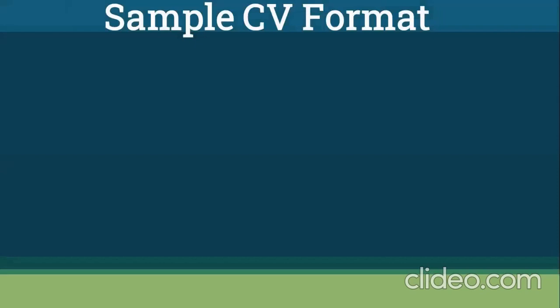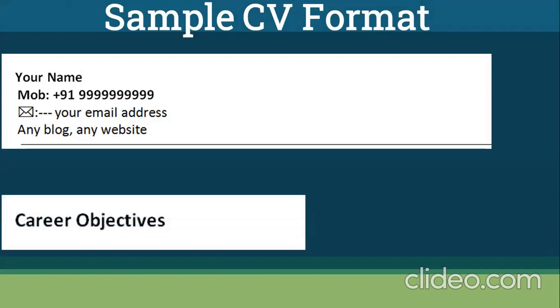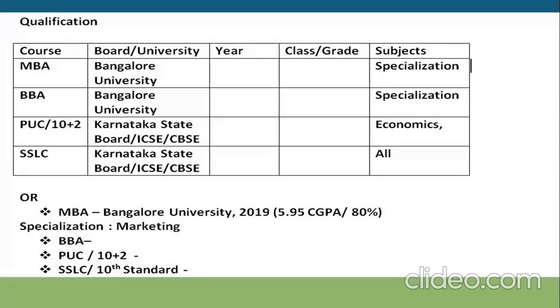Now, we have a format here where we will discuss the key components that can be mentioned in our CV. For example, number one, mention your name, your mobile number, your professional email address. If you have any blog, mention the blog address. If you have your own website, mention your website address. Then don't forget to mention the career objectives. Career objectives differ from position to position, depending on which job you are going to apply for. So you need to draft very precisely some key objectives for your career. Then later, mention your qualification.